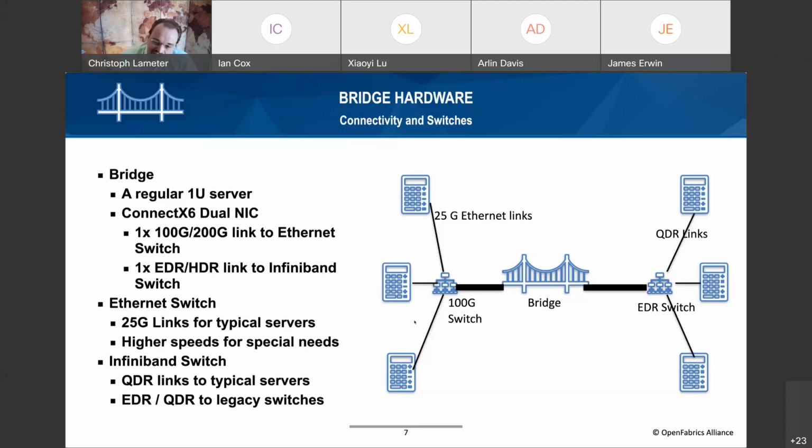We have an EDR connection to an EDR switch, which is a 100 gig InfiniBand basically. And then we go via the legacy links and the legacy InfiniBand system to the various end nodes via the QDR links that are in existence and have been there for a long time.